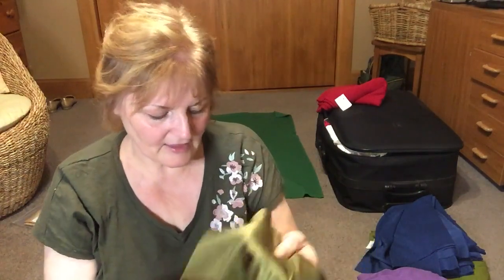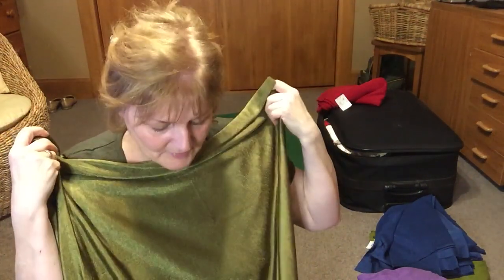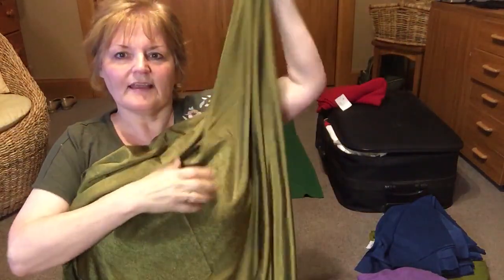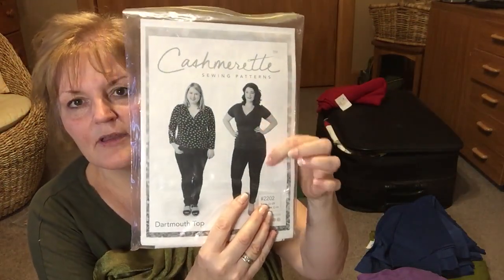But sometimes I'm quite surprised. With fabric that I think, oh, why did I buy that? That's just horrible old polyester. But then sometimes when you make stuff up, it looks better than you think. And I quite like it when it's sort of draped. Look at that. I like the draped look of it. So I'm thinking of making a Cashmerette Dartmouth.